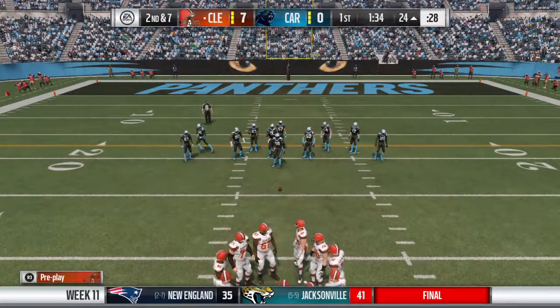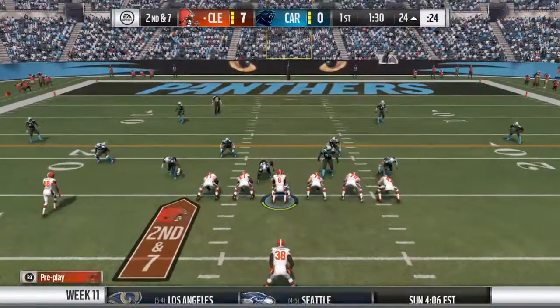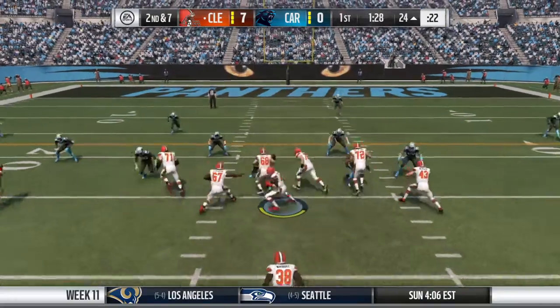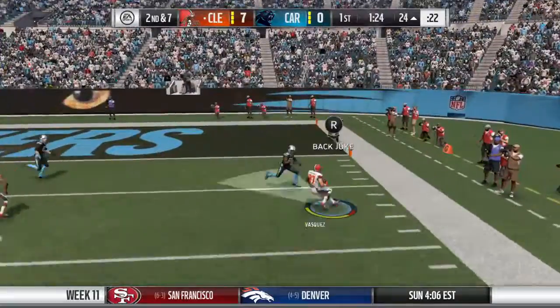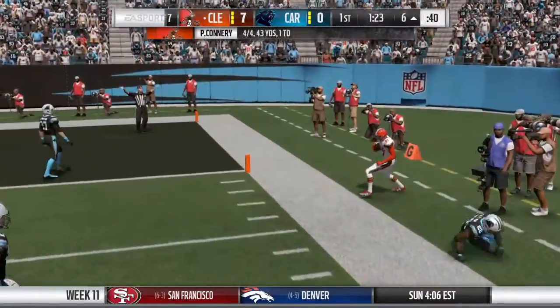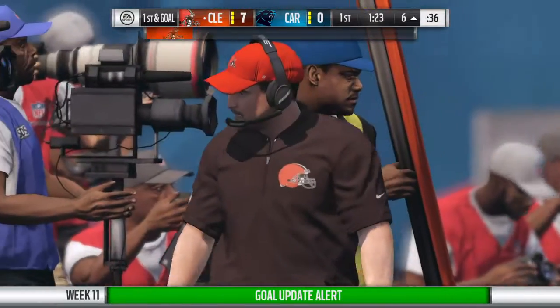Here we go with 2nd and 7. Hey, watch the ball, watch the ball. Off the play fake, he'll look to throw. And this is caught at the 8. And he'll be out of bounds all the way down at the 6.